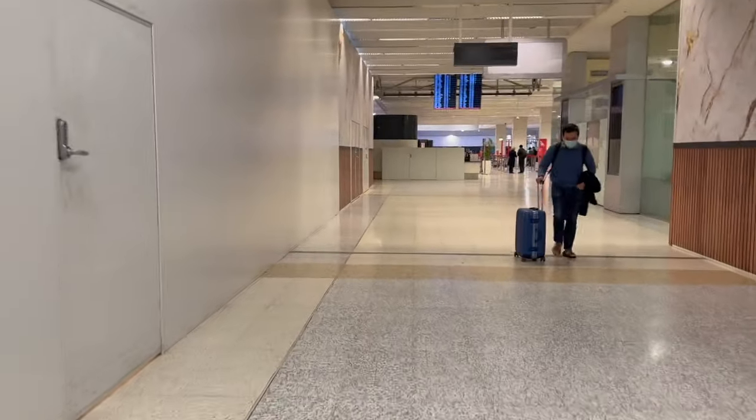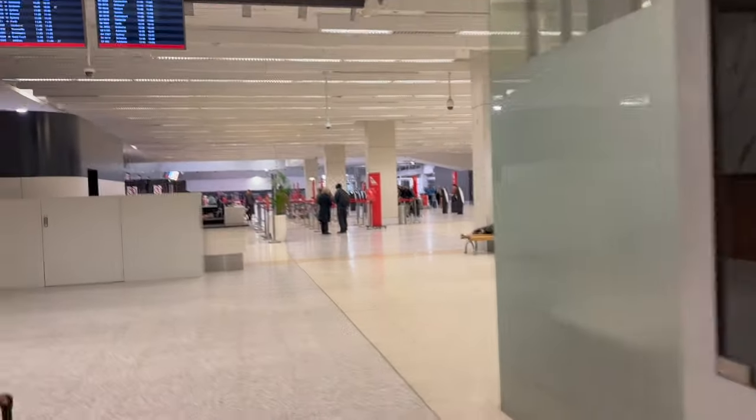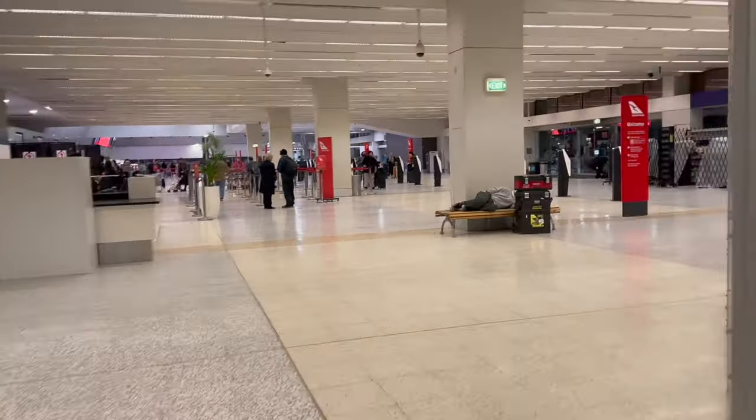There's a connection naman from the international terminal going here to domestic. Ayan. That's the link to the international terminal. Doon kami galing. So now we're gonna check in for our flight first. Going to Sydney.